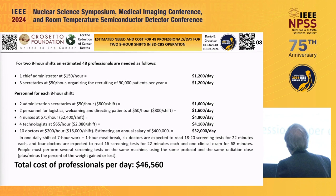3 secretaries for $50 per hour, 2 administration secretaries, $50 per hour, 2 personal logistic officers, $50, 4 nurses, $75 per hour, technologists, $65, 10 doctors per shift, $200 per hour, considering a salary of $400,000. That is pretty high. In Italy, it's much less than that. It's $45,000.